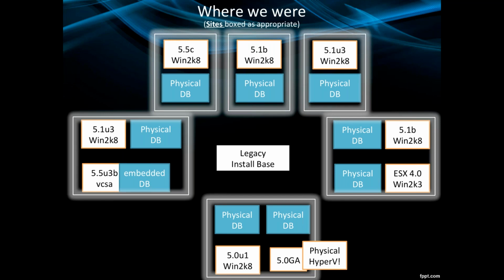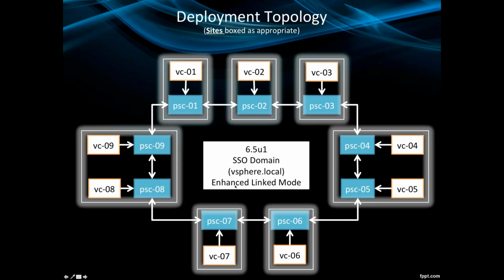As time went on, we obviously had to get rid of that, and we really wanted to move to something that was not such a mess, and this is what we ended up with. We ended up with one single sign-on domain, which was enhanced link mode, which was just one vCenter and one PSC pointing to each other and then replicating to the whole thing. And this simplified our environment considerably.